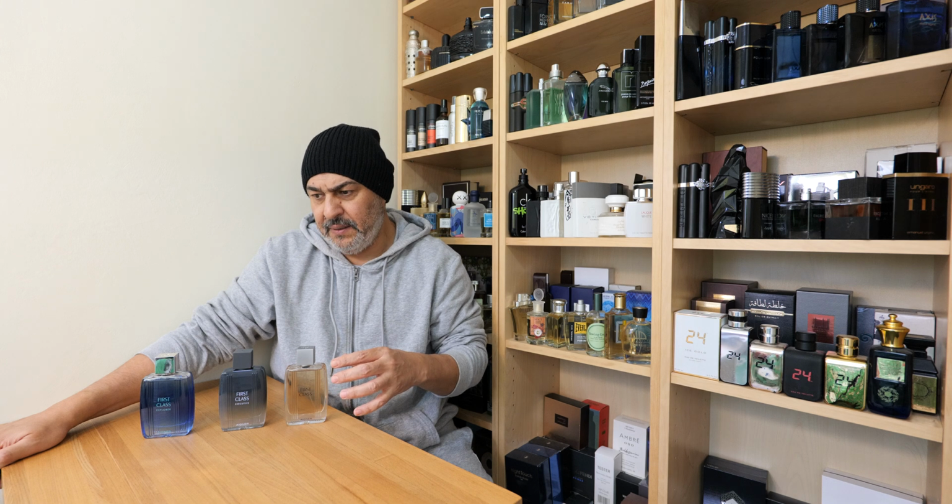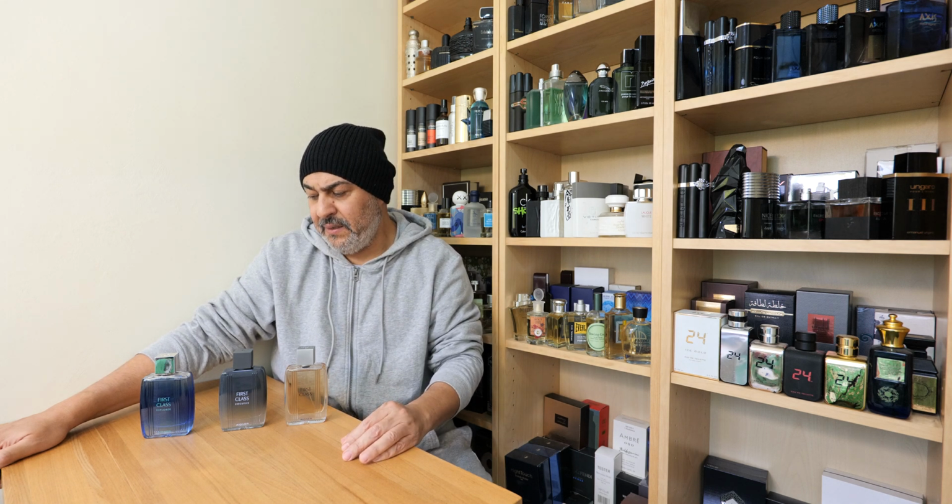But I think one of the reasons they don't get that much attention is because they don't perform very big. They are a medium performer overall. Give or take on all of these, I'll get around 6 hours. If you put on a t-shirt, it goes up to 8 hours. So between 6 to 8 hours altogether. If you overspray them, they stay more, and also on a t-shirt they stay longer.